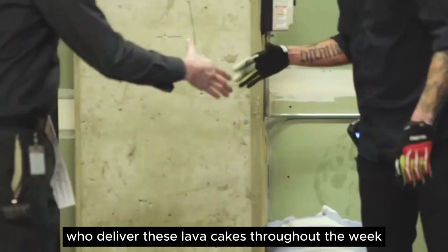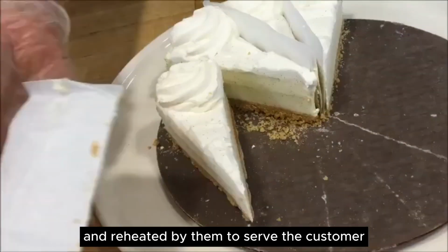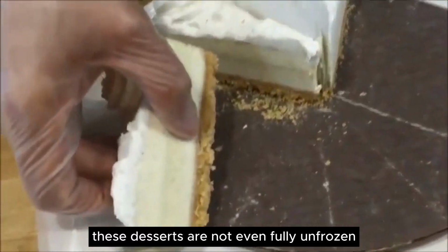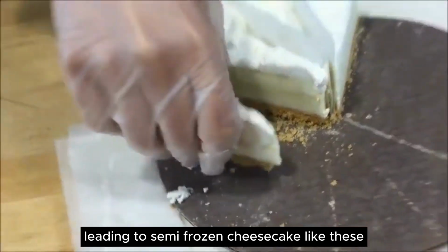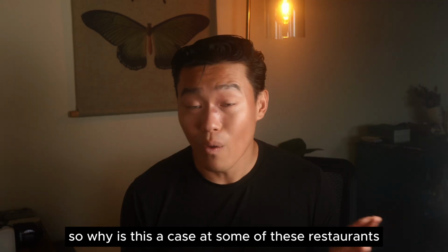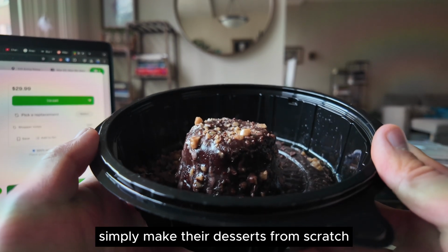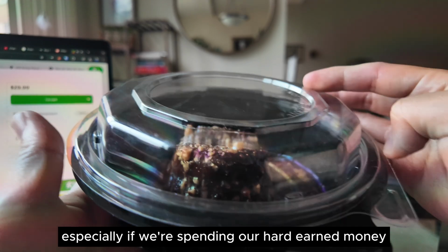In fact, these places all source their desserts from giant food distributors who deliver these lava cakes throughout the week. These desserts are then simply unthawed by the staff and reheated by them to serve the customer. And sometimes these desserts are not even fully unfrozen, leading to semi-frozen cheesecakes like these that I've definitely experienced before. So why is this the case at some of these restaurants? And why don't restaurants simply make their desserts from scratch, especially if we're spending our hard-earned money?